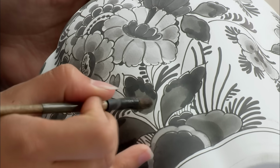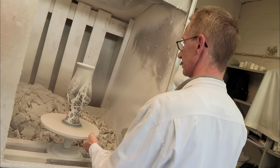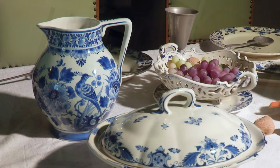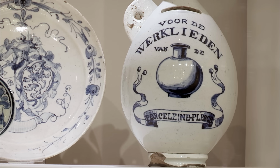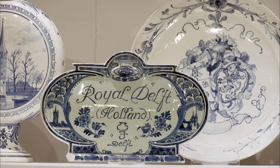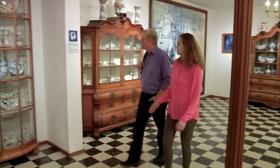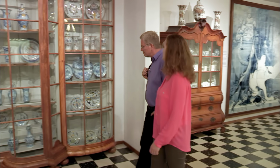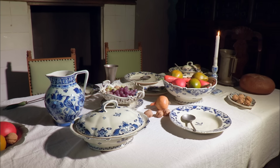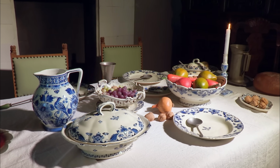A mesmerizing scene, unchanged for centuries. After being glazed to fix the paint, it's baked a second time, during which the paint turns blue. That's the secret of Royal Delft Blue since 1653. The finished product? This highly valued earthenware. Rooms of historic Delftware show off this art. This table setting is laid out as if it was the home of a wealthy person here in Delft.